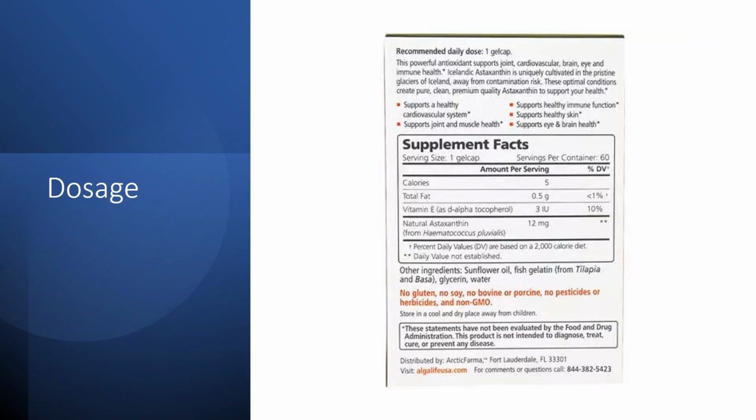Beneficial results have been observed at 2 mg in humans with dose-dependent effects at 8 mg. No signs of toxicity were found at very high doses in mice.